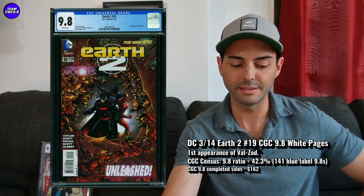Okay, last one is a bit of a speculation, but I kind of wanted to add something that maybe wasn't a no-brainer. But it's Earth 2 #19 in a 9.8. The first appearance of Val-Zod, Superman. So, DC is just, I don't know what they're doing, but I think it's almost a crime that they haven't come out with self-titled Val-Zod books.